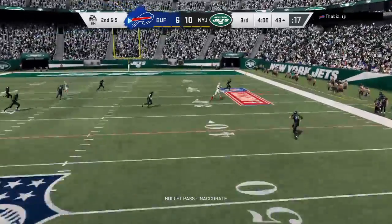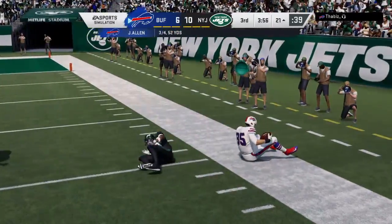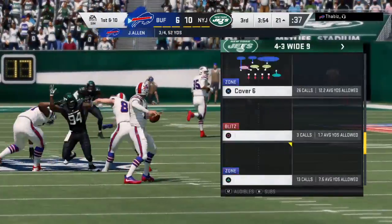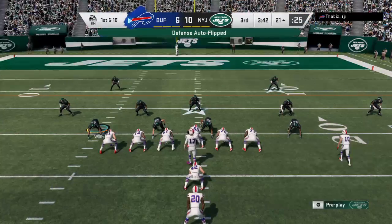They've got to focus on staying under double teams at the first level, make sure that block's secure before they slide off and try and chip someone at the second level. A gain of 28 yards there and give them a first down.